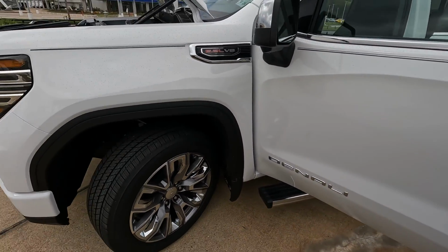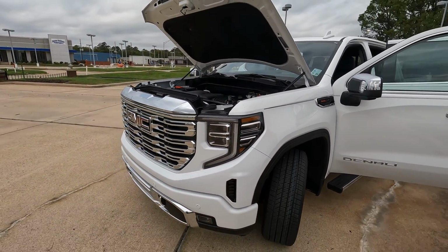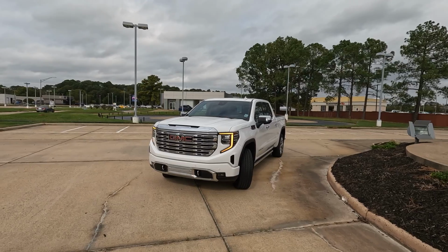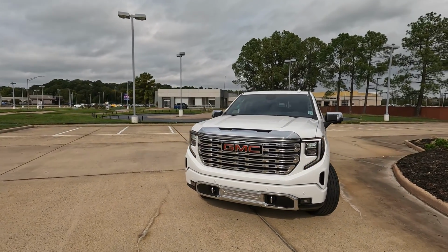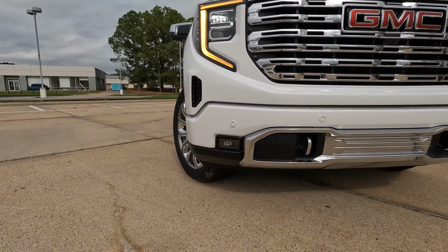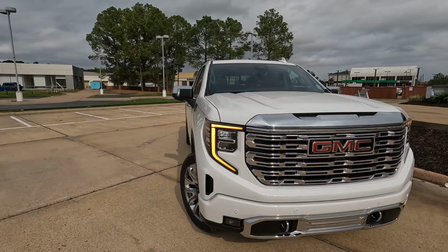And there's a lot of different things you can do with that, but let's talk about all of the different features that make this what could potentially be the ultimate luxury pickup truck. No matter where you look on the exterior of this truck, if you see lights, they are LED. LED headlights, LED daytime running lights. You also have LED fog lights. I don't have them on right now, but they are down there. And LED tail lights, and that's not all.